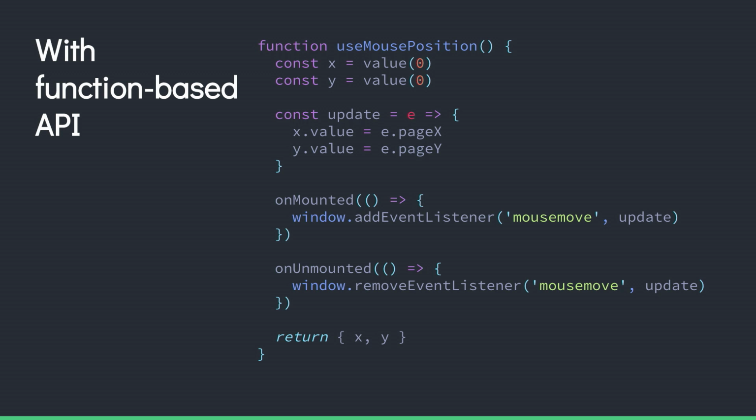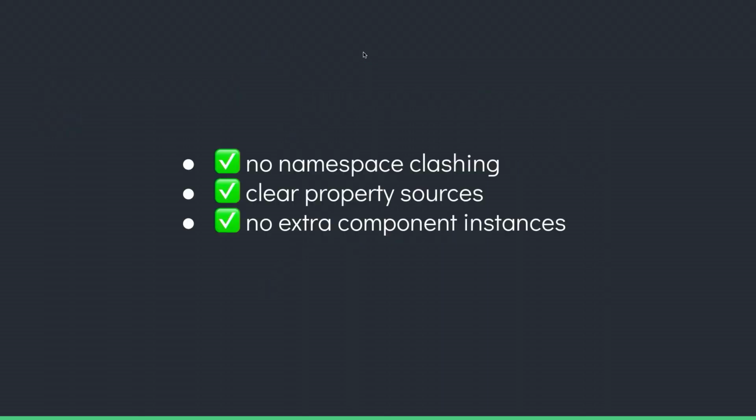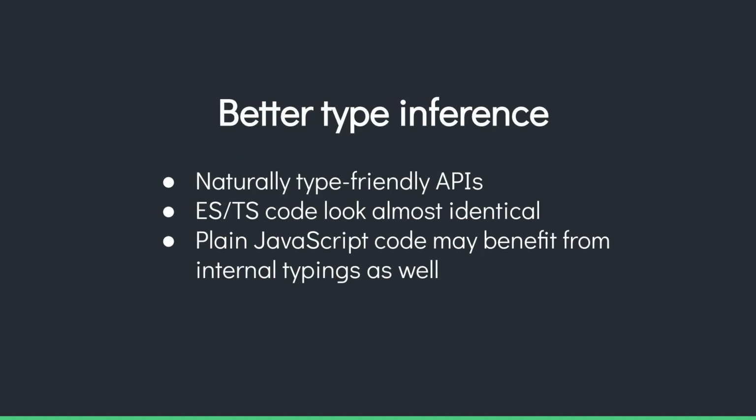So with the new function-based API, everything is just a function. All the feature is just calling a function inside your setup function and returning the related stuff to your template. And there's no namespace clashing, and there's no extra component instance performance costs. So you can use it as much as you want without worrying it would eventually cause your application to be slower.